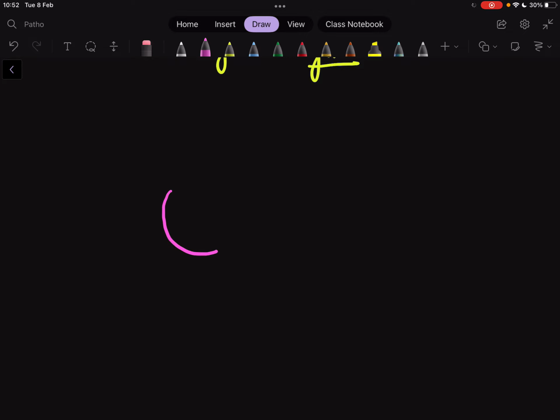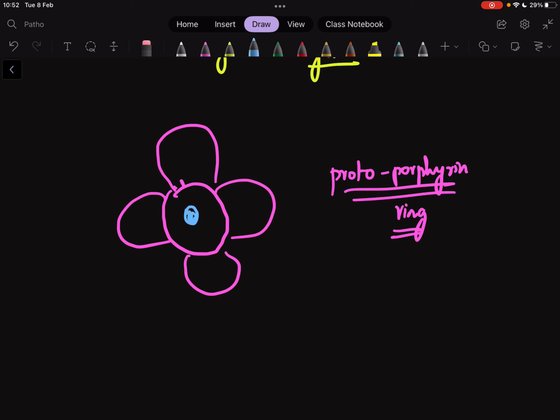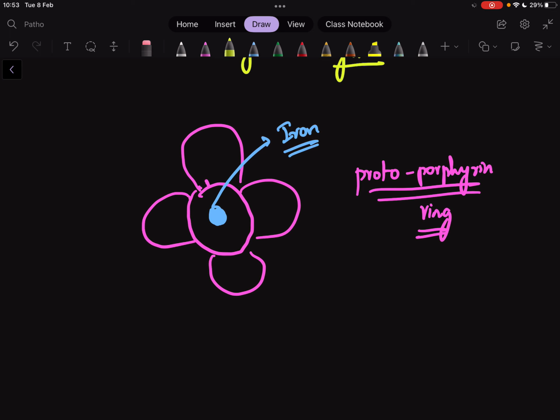So this is a ring, and on this ring there are pyrrole rings again. Now this is called a protoporphyrin ring. Okay, and to this porphyrin ring, if we add iron in the middle, now this entire complex is called heme.